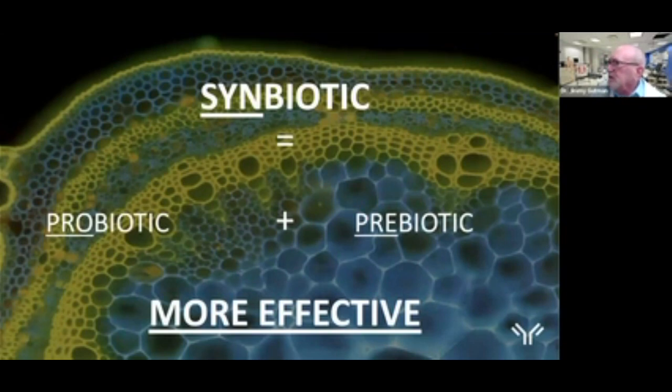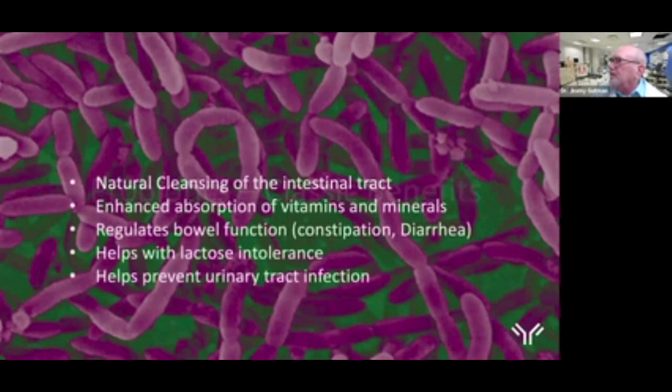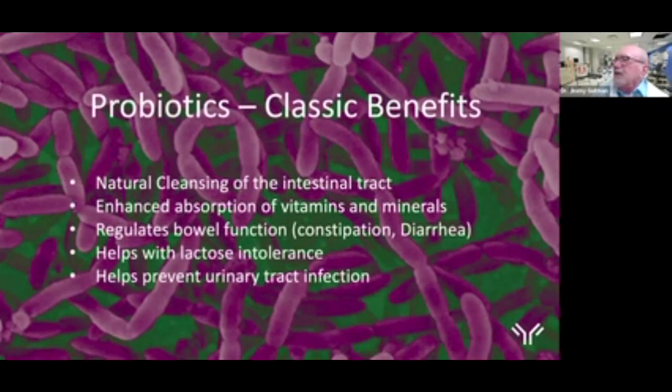Just like if you were seeding your lawn with grass seeds, the probiotic, adding fertilizer, the prebiotic, will make the whole thing more successful. Now, why is this all important? Here you see what shows up on most lists as what probiotics can do for your health.